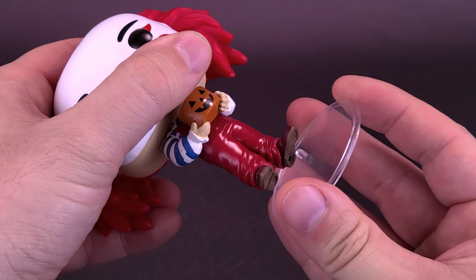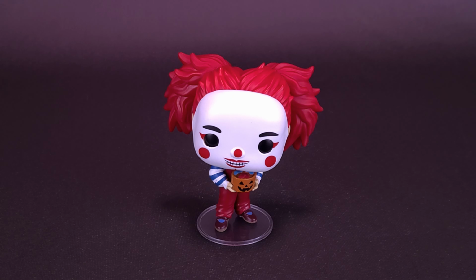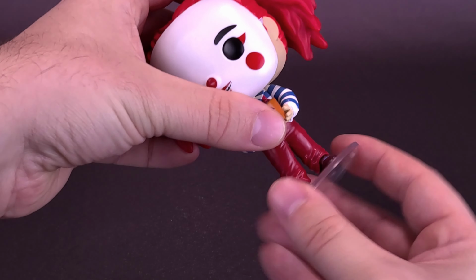Anyways, like I said, the clear display base does fit to the bottoms of Chuckles' feet, one of her feet at least. And it helps, of course, keep the figure just a little leveled, even though the figure doesn't really need it. Go ahead and take that off right now.